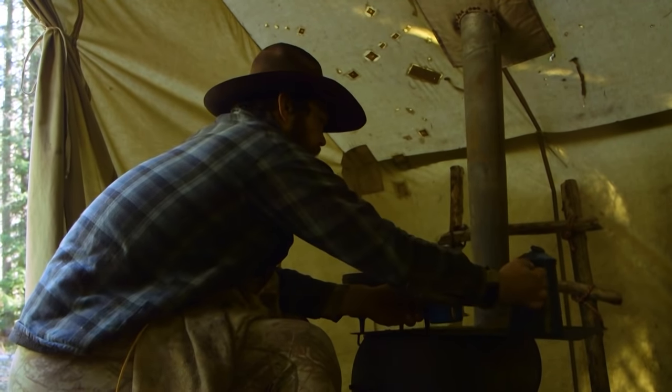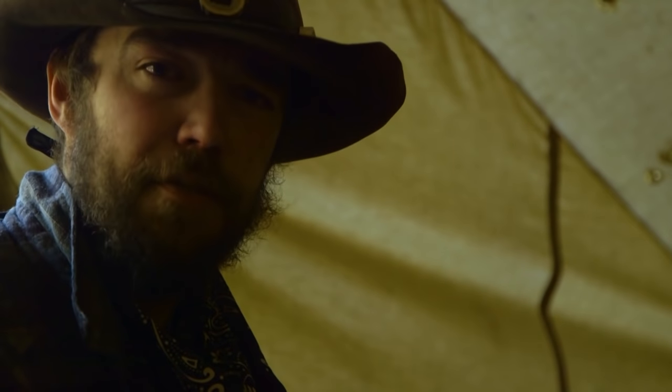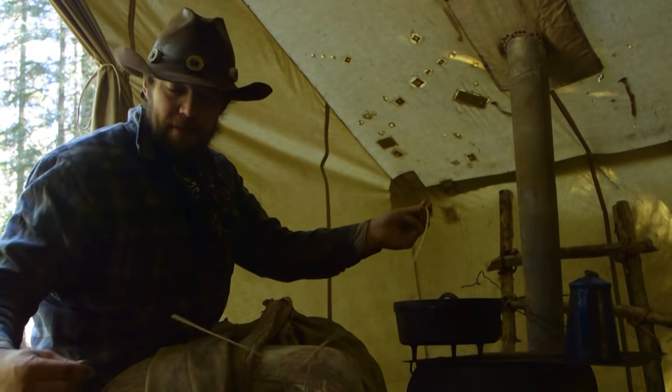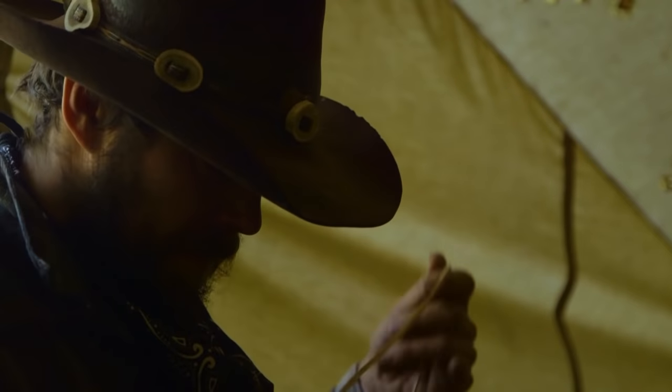Well, like I've always said, this country can be pretty rough on you, especially your clothing. Had a pretty good blowout. The air conditioning was nice for a little while, until it got about 20 degrees, then not so nice. So I've got just some leather. I'm just gonna buck stitch this back together and call it good. You gotta be your own seamstress up here.